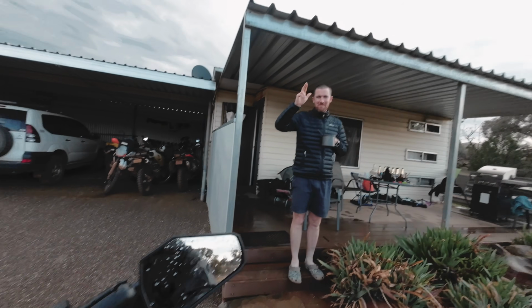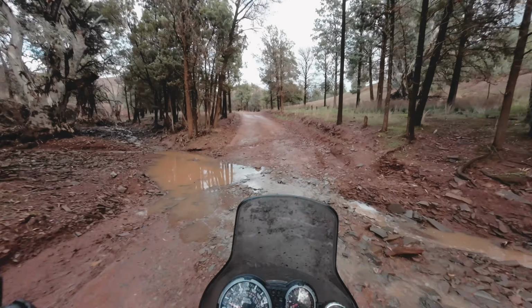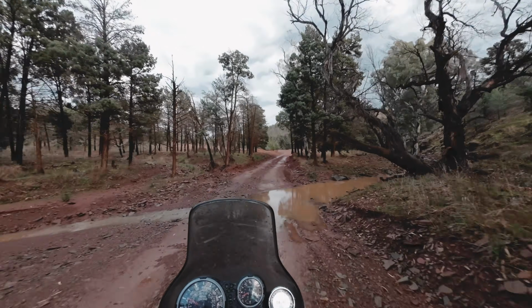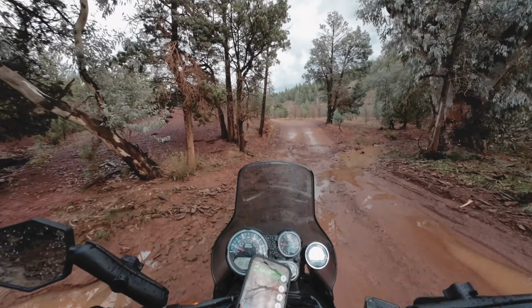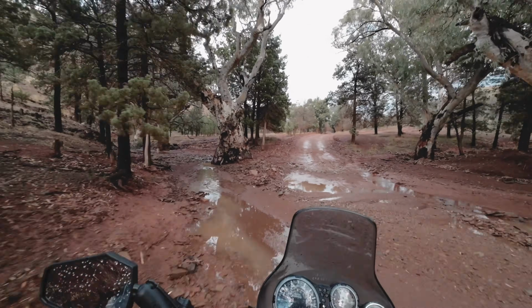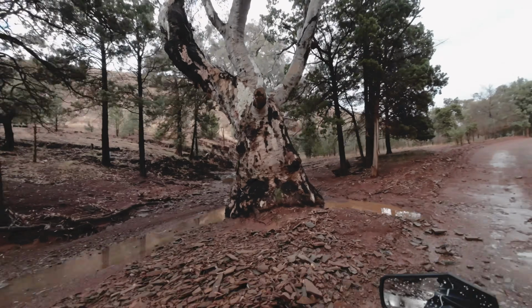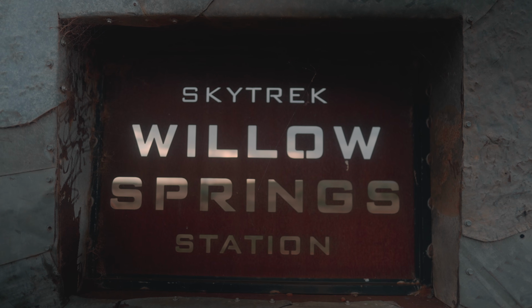Alright, see you guys. I rode out of the Willow Springs station, and you could see a lot more water had fallen overnight compared to the first night. Sad to be leaving Willow Springs Station, but with all the rain last night, the track's closed again and the national park is again all closed. So, south. We're going south.